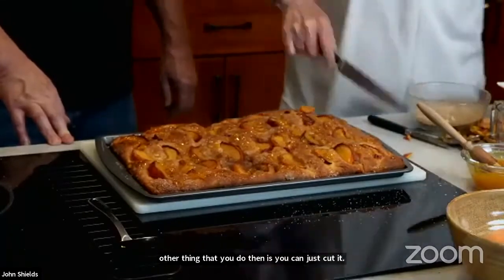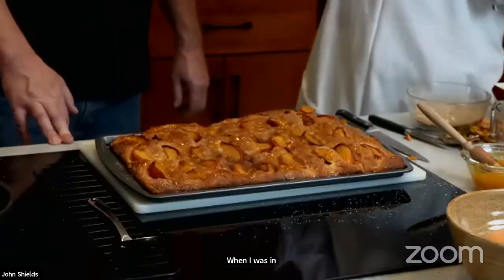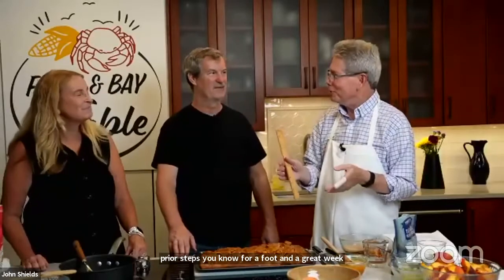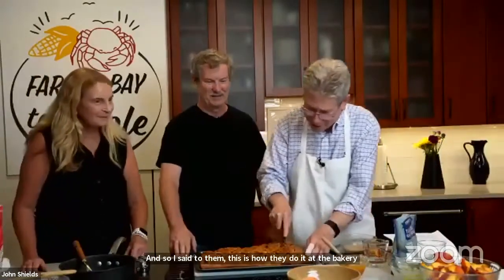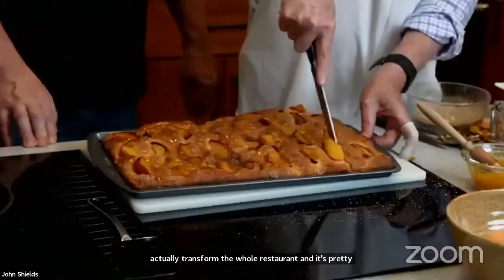And I liked when I was down at your bakery, the measuring. You had, what are they, measuring sticks? No, it's donut fryer sticks, for flipping up and down. They're great because sometimes in the restaurant we have issues making sure that everything is just even. And so I said to them, this is how they do it at the Fenwick Bakery, and this is what we're going to do. So you actually transformed the whole restaurant. Portion control at its finest. And it was exact. It was amazing the way they would cut it.